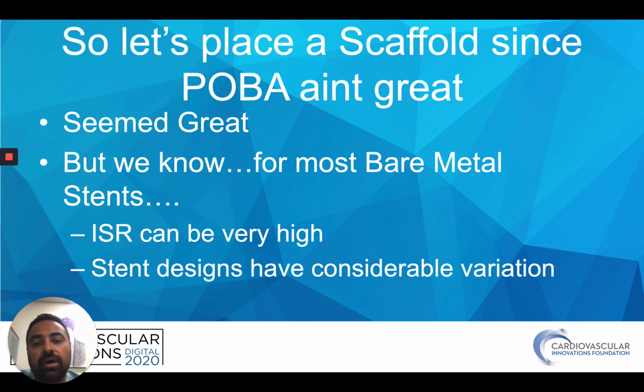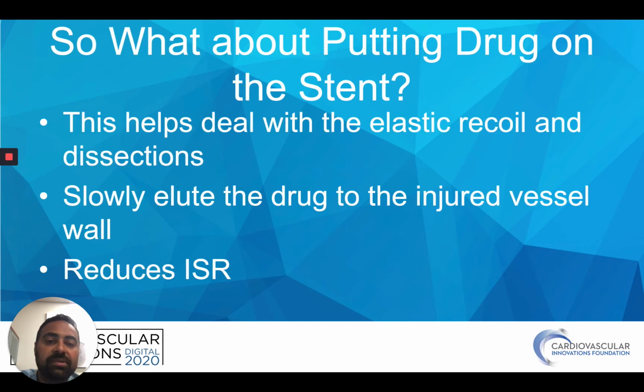We know for bare metal stents that in-stent restenosis becomes kind of a pain to deal with, but it's real and expected. A lot of stents have considerable variations in their designs, their components, the way they open, the way they deliver. So we know a lot about bare metal stents. It's still kind of commonplace, especially in the drug-eluting controversy era. So it's still something that we need to be aware of and prevalent. So I think scaffold came in as a way to assist the POBA situation.